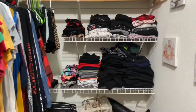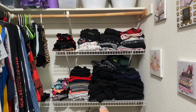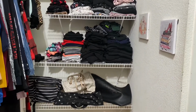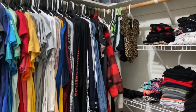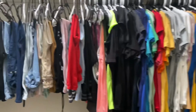And then on my shelves, top shelf are my pajamas. I have my t-shirts, my leggings, collared shirts. I have swimsuits right here. And then I have some bags down here on this bottom shelf. And then it just goes into my clothes. Okay, my clothes all the way around.